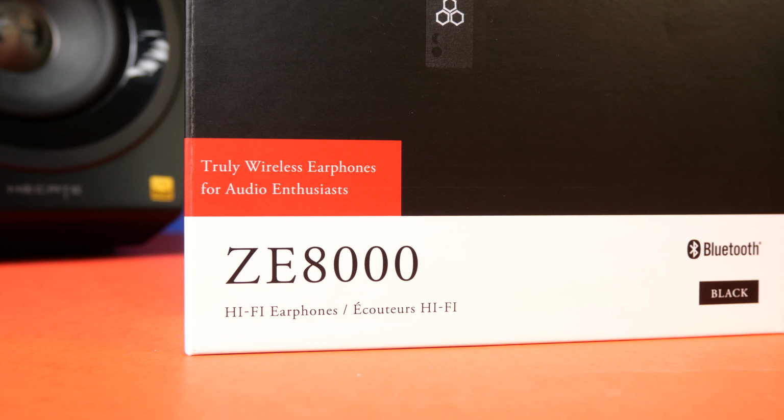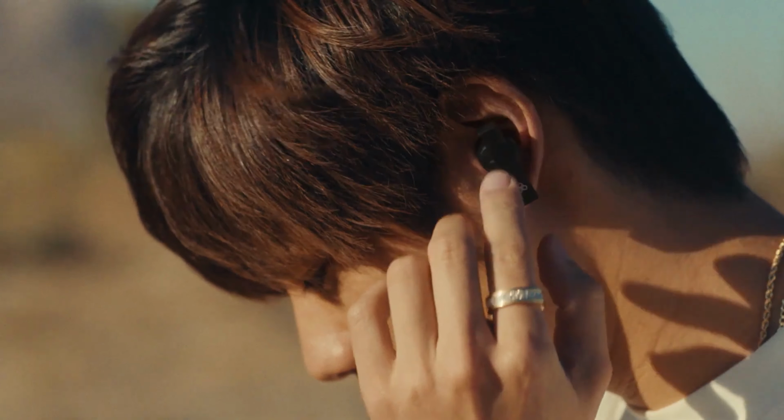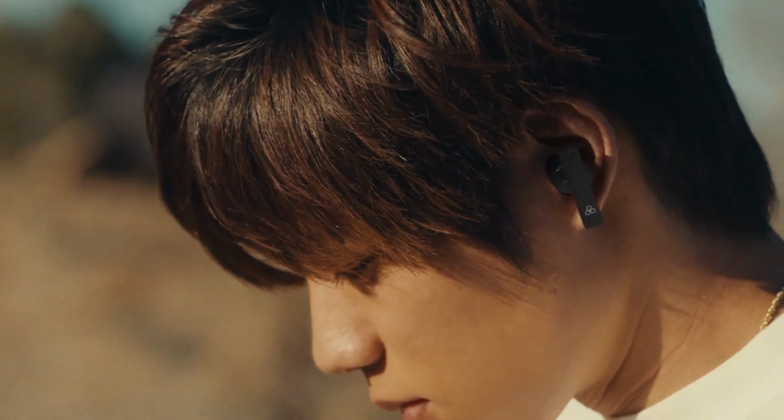And the marketing behind this pair says that these have 8K sound, which I haven't seen in another pair of earbuds, and it's also labeling these as having no compromise ANC. I initially thought that would mean they're not going to compromise, they're just going to block out everything possible, and I'll explain why that isn't actually the case, and I understand what they mean now. Now let's start with the 8K and what that actually means.